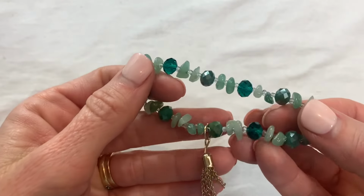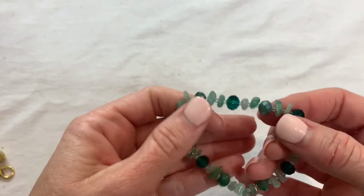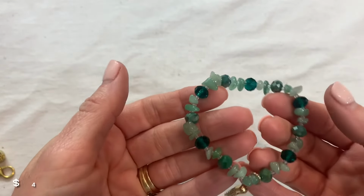And we have another one of these bracelets. I believe that there was one similar to this in the not box, but the bunch that we pulled out before. And these are jade.